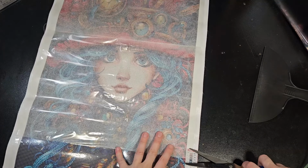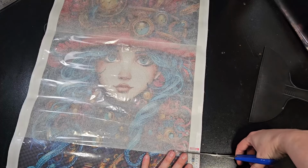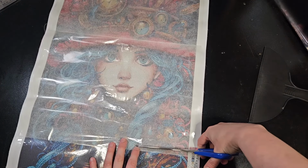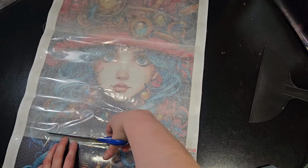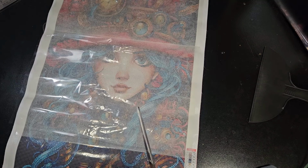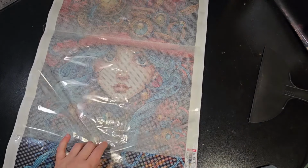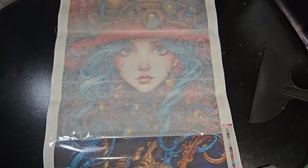Guys, we have gone insane. I have made her insane. She has made me insane. And this painting has caused me to break. She is so pretty, but she is evil. But I think I will enjoy working on her because her drill field looks nice. And I think she looks really nice. But I ran out of parchment to cover the last bit.